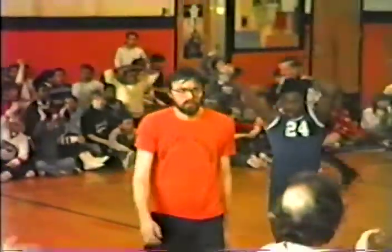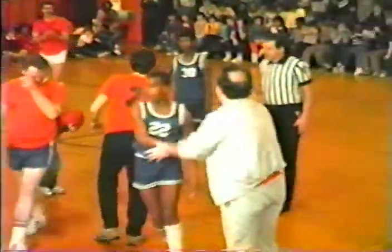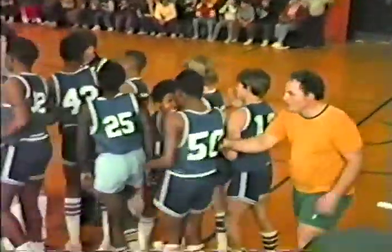Stock wins it, but it goes out of bounds, so it's going to be Stewart's ball. They start the countdown, but there's still some time left. Curtis Rochette banks it off the glass or the board, and it's good. The final score here, the faculty of Stewart 39 and Stewart Middle School 27. We'll be back in just a minute.